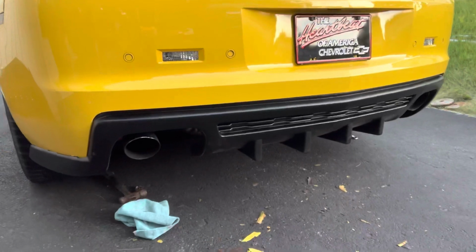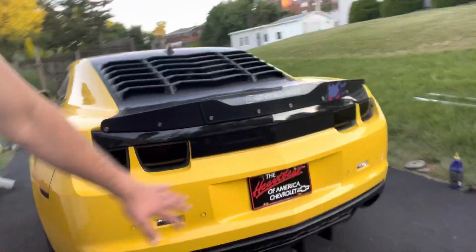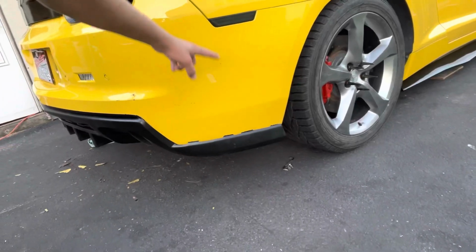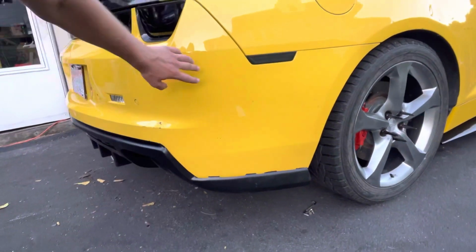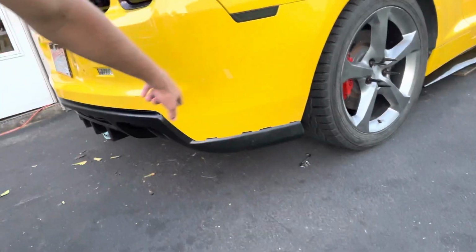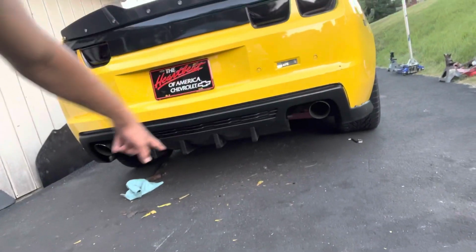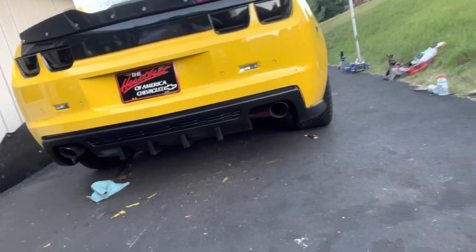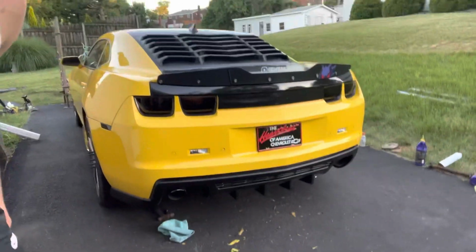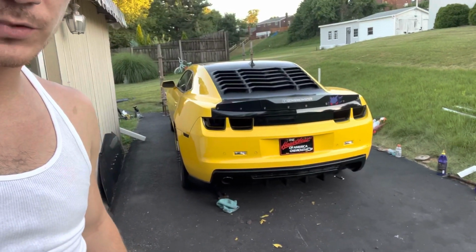We got the new diffuser installed. This is the first time we're trying it, so it's not perfect. I have another bumper that I will be getting painted, and this will be going onto it directly, so it's not gonna have any of these imperfections. Hopefully, whenever I get the quad exhaust, it'll look a lot better. But as of right now, I really do like the way that this diffuser looks. Gives it more of an aggressive look, and especially far away, you can actually see the fins going down, so those look sharp.